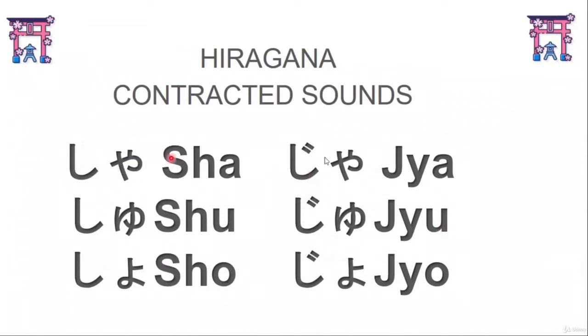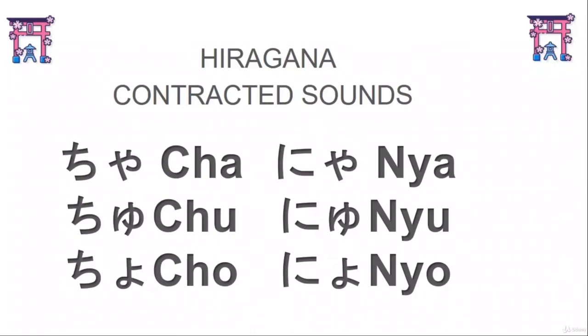Now with shi and with ji. So we will have sha, shu, sho, ja, ju, jo. Very good. Now with chi and with ni. So we have cha, chu, cho, nya, nyu, nyo. Very good.